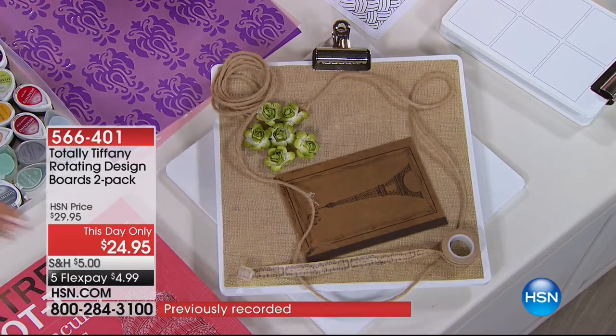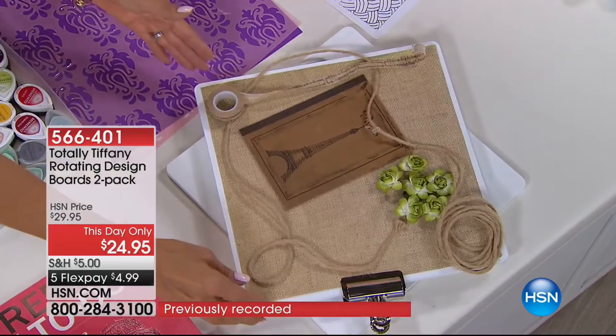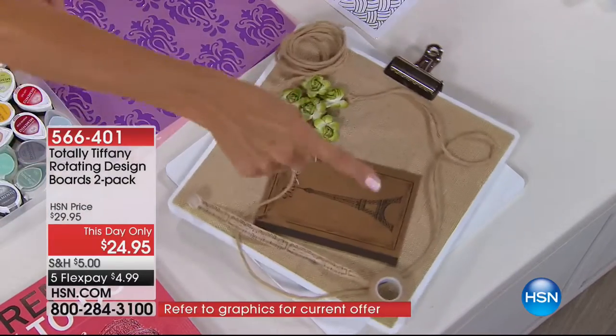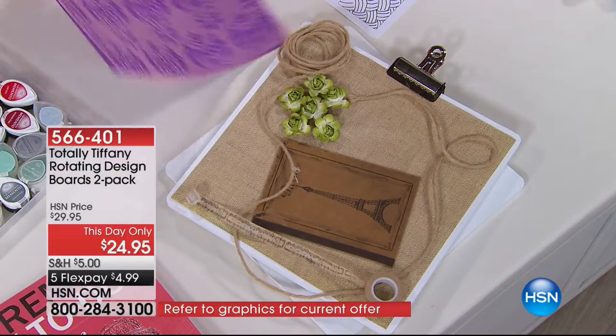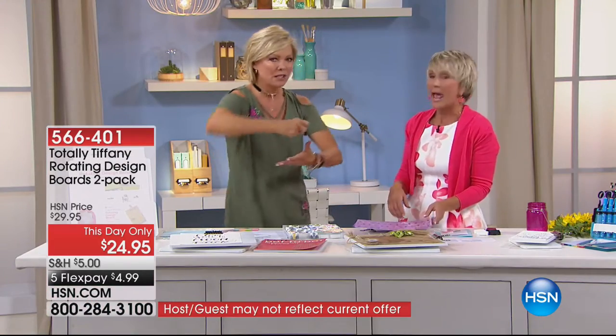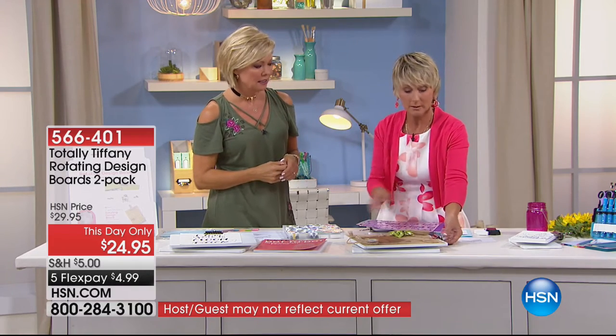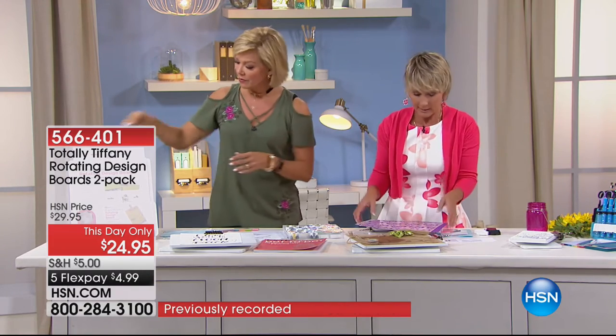It reminds me of those little old Lazy Susans. Remember we used to have those in the center of the table? So you pass the pepper, and they just rotate it for you to get to the other side of the table. Exactly. I imagine this makes it so much easier on our wrists and our elbows because we're always trying to contort ourselves. Right, and it doesn't matter if you're left-handed or right-handed because the clip moves also. So it's equally easy.